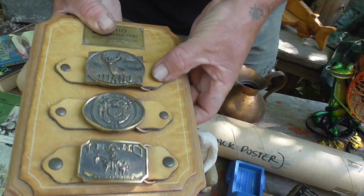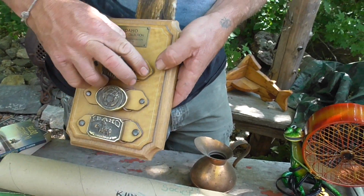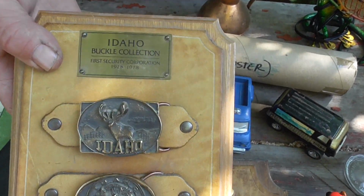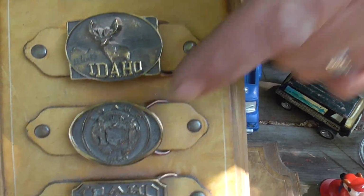That was kind of loose. Yeah, well, they actually snap on here. Oh. Now, Katie was trying to get one for TNT. Yeah, we saw it in the video. Yeah. This is the state.